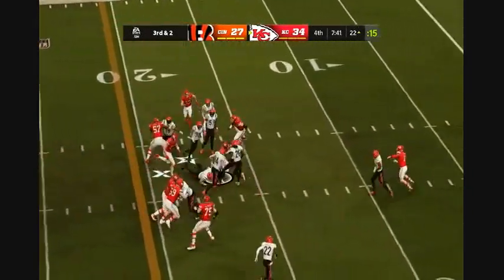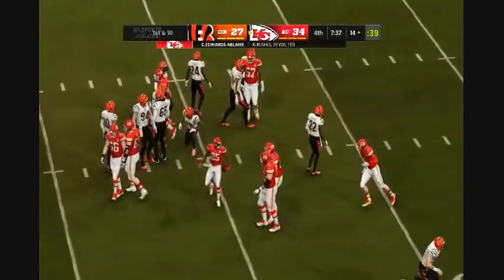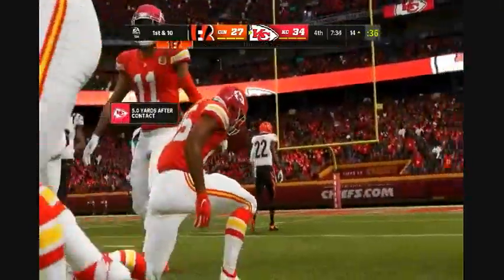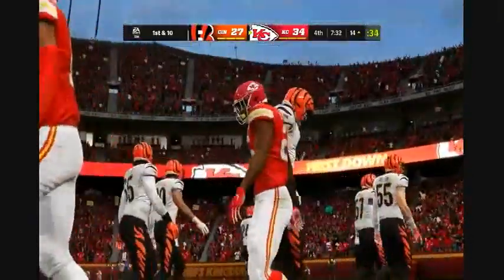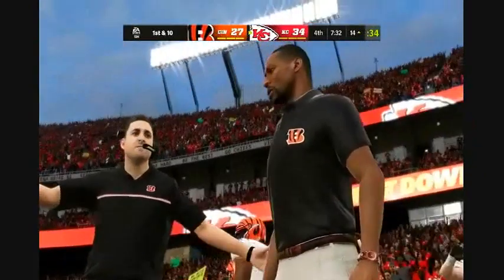Now a carry for Edwards-Helaire. And he'll have the first down, getting this one to the 14-yard line. A strong 8 yards will keep this drive rolling. How about this offensive line? They're really starting to establish themselves, take over this game.